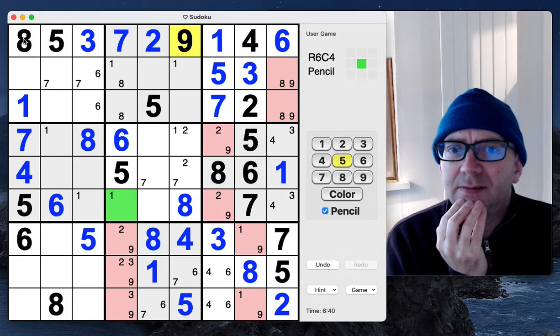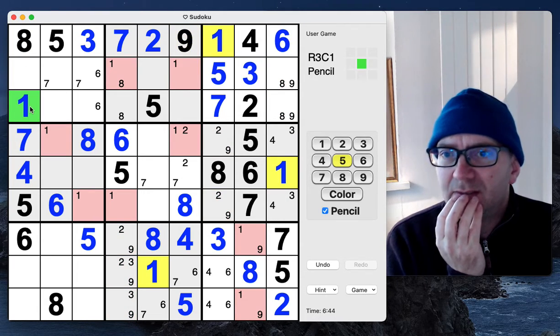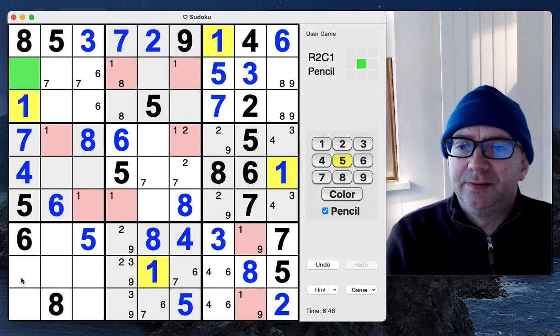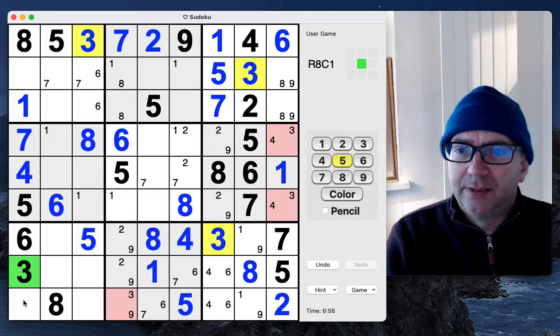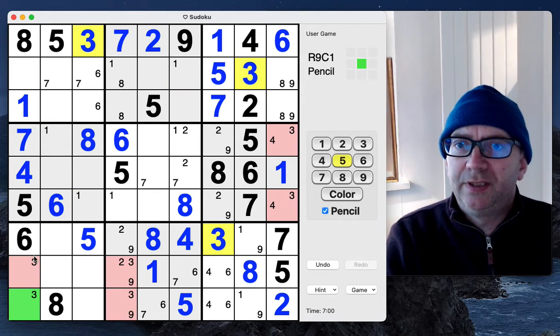Let's have a look at this column here. So these three digits left. Two. Well, that could be a two, that could be a two. We do need a three. Ah, that can't be a three. Okay, so we've got three and three here. So that means that's going to be three and three.